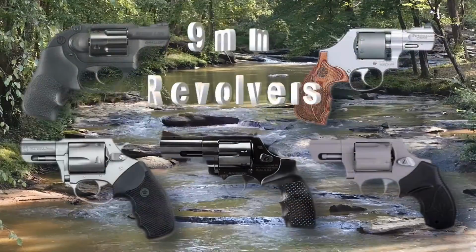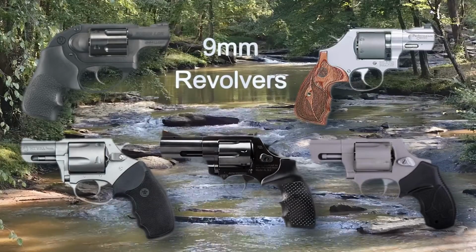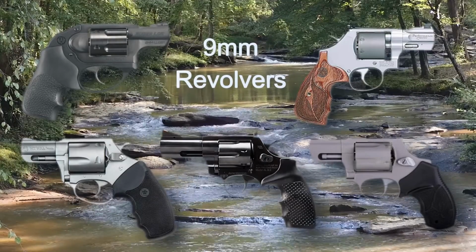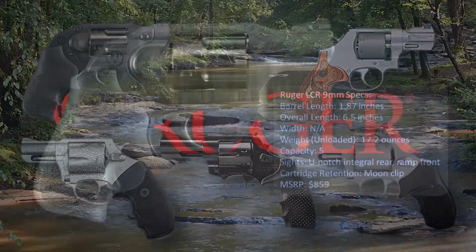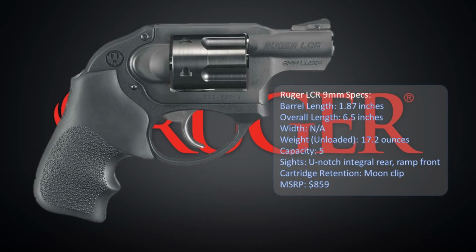One little known fact is that I have been wanting to review a 9mm revolver for quite some time, but which one? There are quite a few. There is the Ruger LCR, a 5-shot revolver weighing in at just over 17 ounces unloaded, a 1.8-inch barrel, 6.5 inches in overall length, and an MSRP of $859.